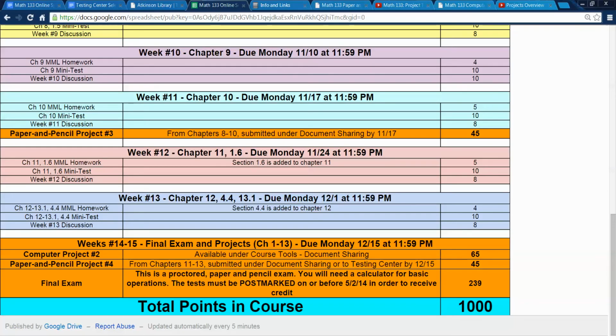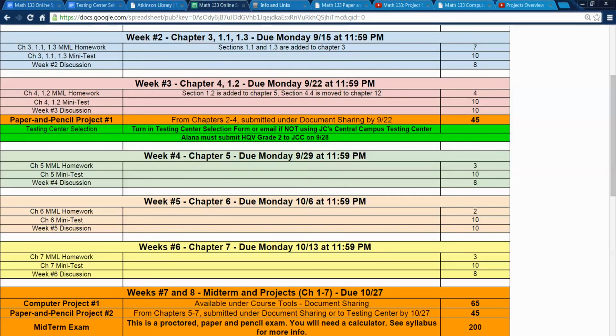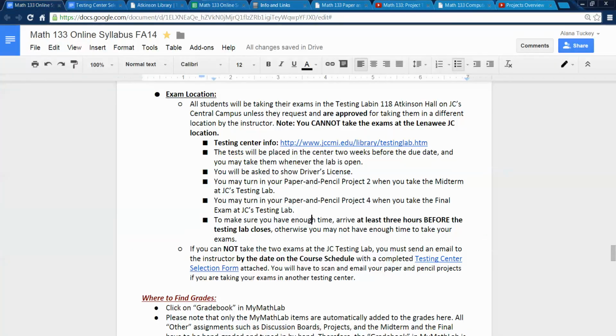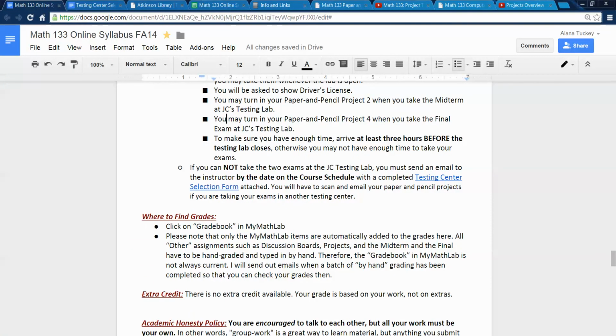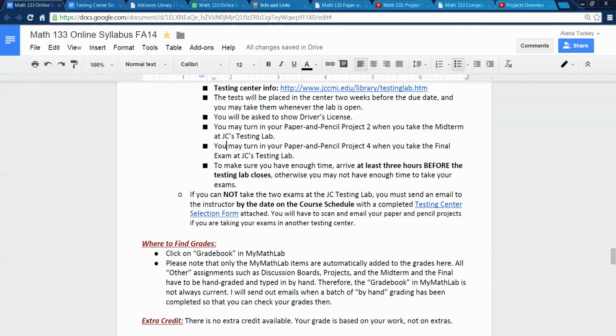And according to the schedule, let's see here, turn in your testing center selection form right there. So that would be by 9/22, for example. There we have it. So turn in the testing selection form by 9/22 if you're not using JC Central Campus Testing Center. Okay? And again, you have to be approved for that. I have to make contact with the person in charge of the testing center, et cetera.